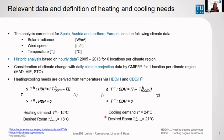And the other way around, cooling, we start cooling at and above 24 degrees Celsius on warm days. And if the outside temperature is above that, we start cooling down to a desired room temperature of 21 degrees Celsius. So that's how this is developed. Depending on the available data, we use degree days or degree hours.